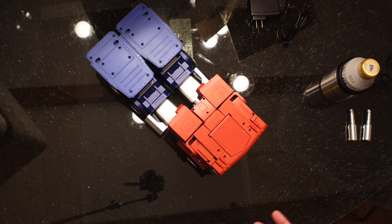Holy shit! Okay, it works! I think we need to change camera angles, or something here. So, we'll be right back.